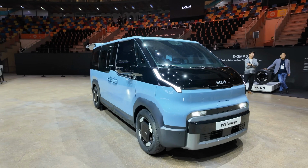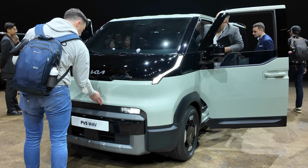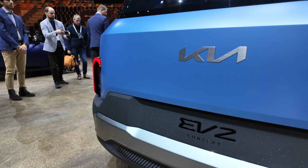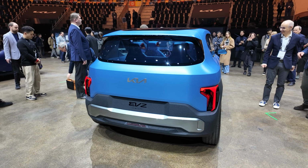Then you've got the PV5. It's a kind of Volkswagen ID Buzz rival that's going to come in loads of different shapes and loads of different sizes, including a cargo van and a passenger variant. And then the last thing, and possibly the most interesting of the lot, is the EV2 concept. That's a small supermini EV that's going to cost from around £30,000 when it goes on sale next year.